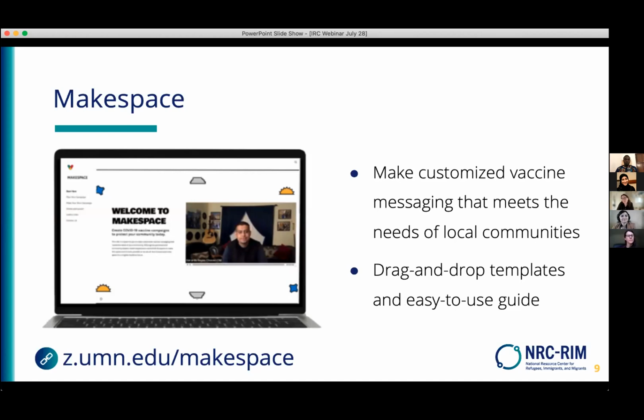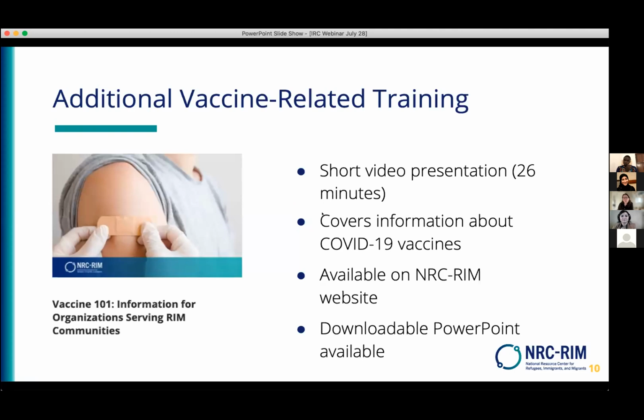And this allows people to customize vaccine messaging that meets the needs of local communities. And there's a lot of exercises, activities you can walk through to build that messaging. It also includes drag and drop templates and easy to use guides. And then finally, I wanted to mention one other vaccine related training. It's our Vaccine 101. This is available on our website. It's a short video presentation and covers information about COVID-19 vaccines, also to help you have conversations with clients and others about the vaccine. It includes a video and also a downloadable PowerPoint in case you wanted to deliver the content to a community group or to clients.